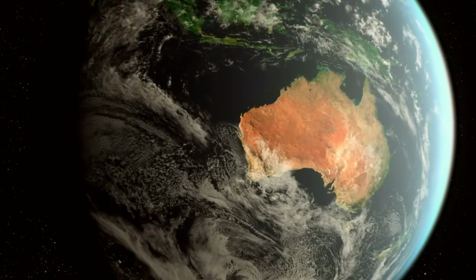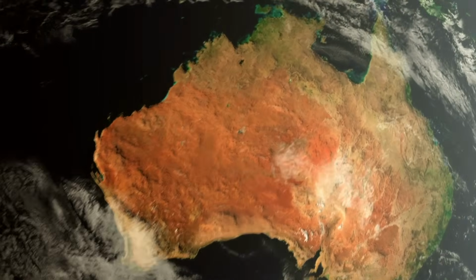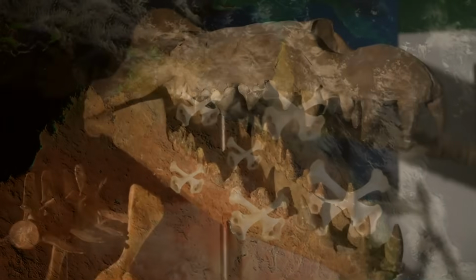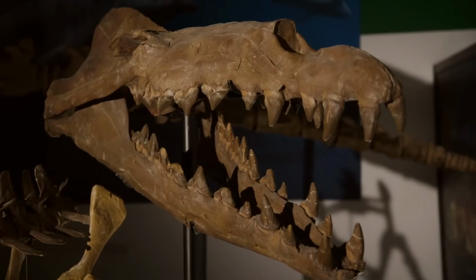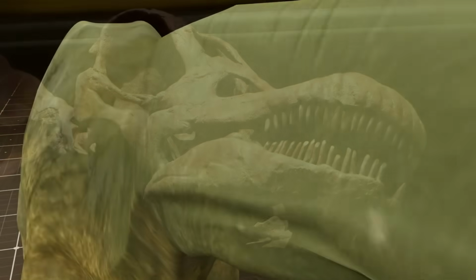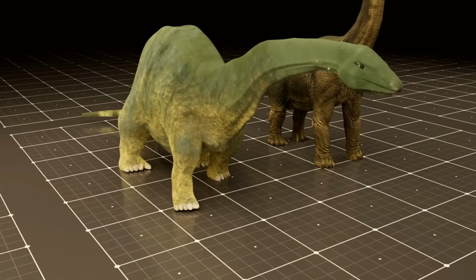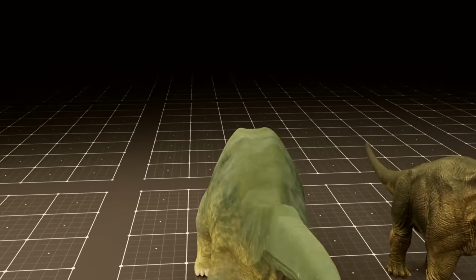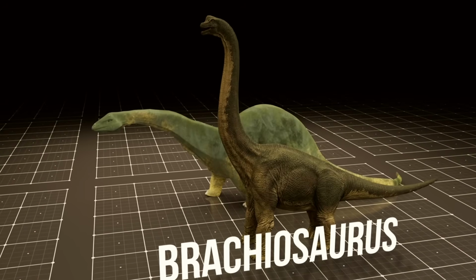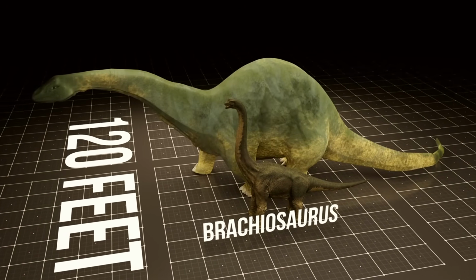Although isolated dinosaur bones have been found in Western and South Australia, most of the fossils come from the eastern part of the country, like Queensland. And there, researchers dug up something really, really rare – a well-preserved dinosaur skull. The study shows that this bone belonged to the 4th discovered specimen of Titanosaur. This group includes those massive long-necked dinosaurs. They look like the Brachiosaurus, but some of them were even bigger, reaching 120 feet long.